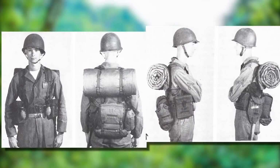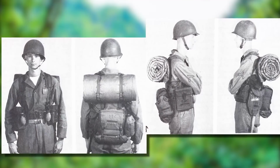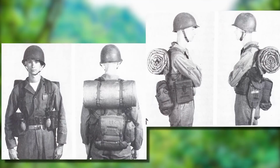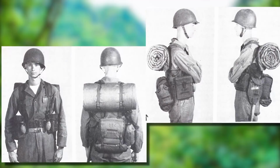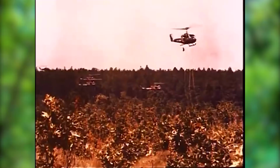Starting at the top, there were new suspenders, belt and buckle systems, pouches, one large and one small, entrenching tool covers, combat packs, and canteens, to name a few. It was the first attempt to create a fully modular system which would allow for customization based on wearers' needs, the environment, objectives, and so on.